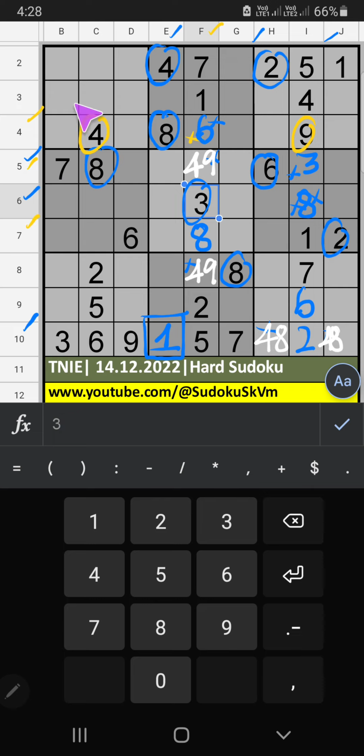In the 5th row and 7th row, column B, we have 3. So 3 can't come in these cells, then 3 is confirmed here. In the 4th grid and 2nd row we have 7. So 7 can't come in these cells, then 7 is confirmed here.